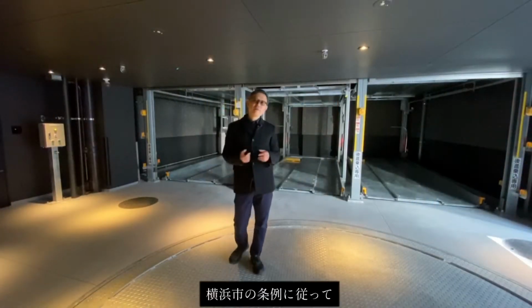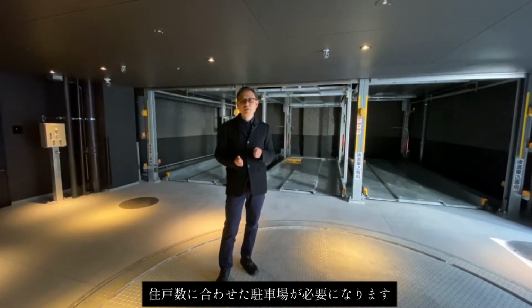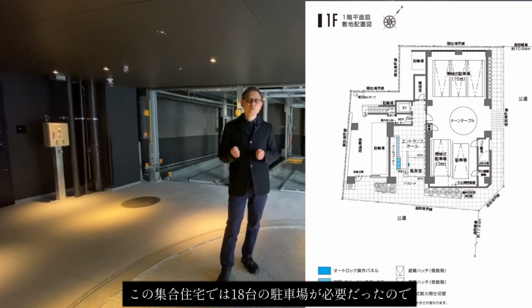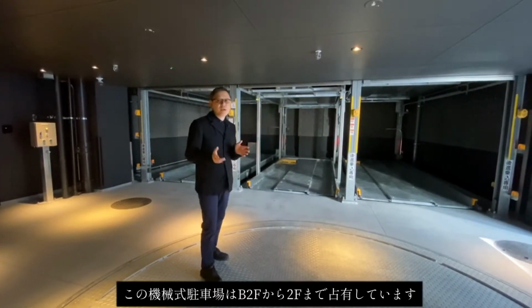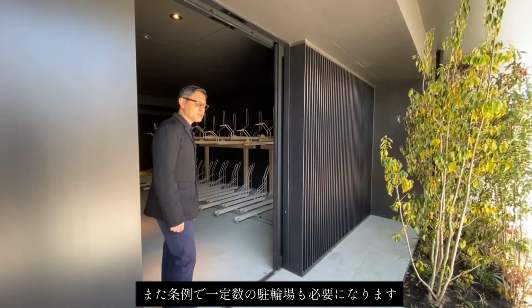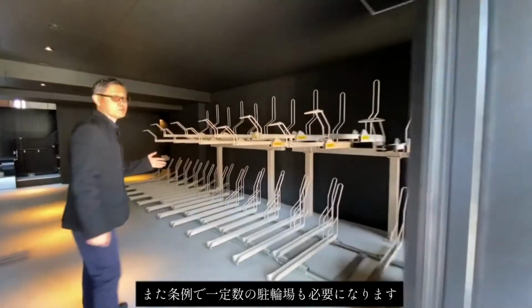Following the Yokohama regulation, it is necessary to create a certain number of car parks in proportion to the number of flats. For this apartment, we needed to put 18 car parks. Therefore, we put this kind of mechanical park up, and this occupies from -2 level to second floor. And also because of the regulation, we also need a certain number of bicycle parks as well.